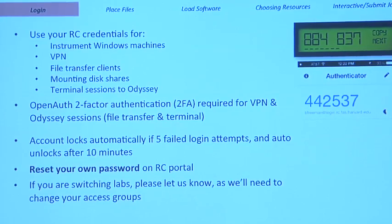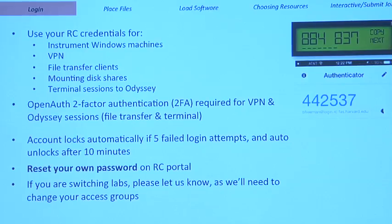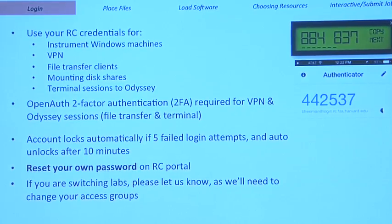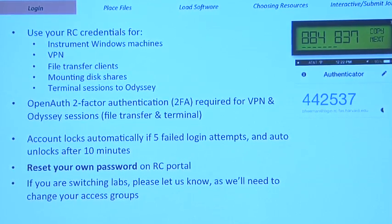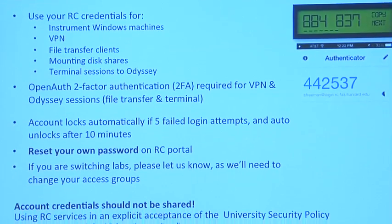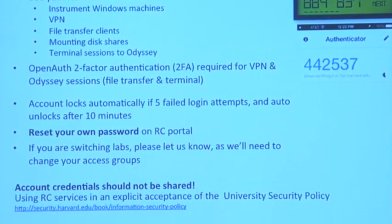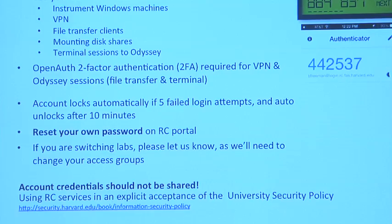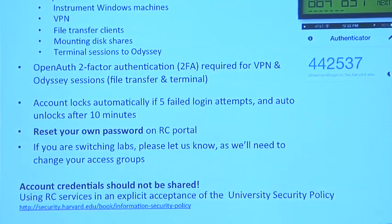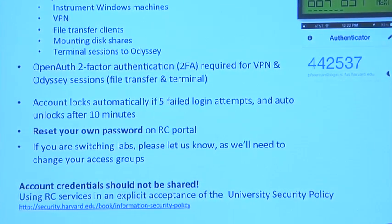And again, if you're switching labs or if you're going to be doing work on Odyssey beyond this, let us know if you are changing your lab affiliations, because the user and group management stuff will matter. And I do have to say that your account credentials should not be shared. It's a violation of Harvard University's security policy for you to share your username and password with anybody, so please do not do that. Okay?